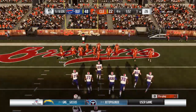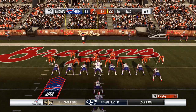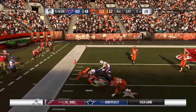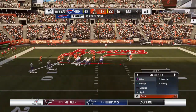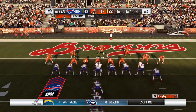The best starting field position you could possibly have. First and goal from the 1. They come out here in the I. They'll try and run for it on first and goal. Able to get away. That's why you keep the legs churning. And this one will wind up with him losing yardage. Back to the 4-yard line. A loss of a full 3 yards, and now it's second down.